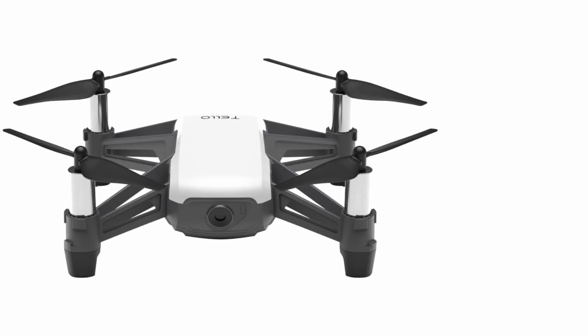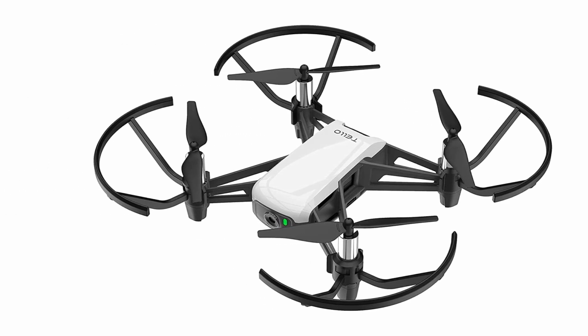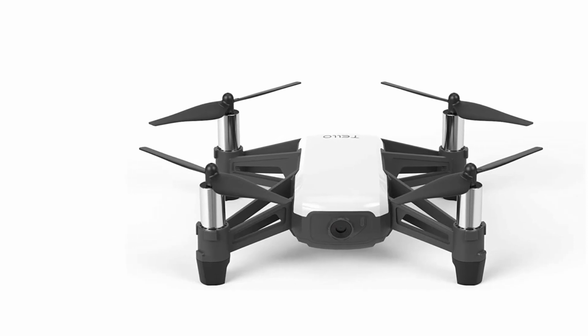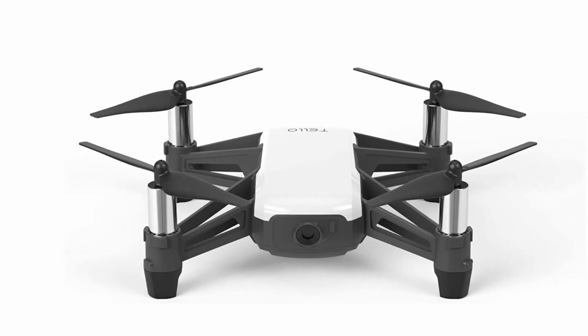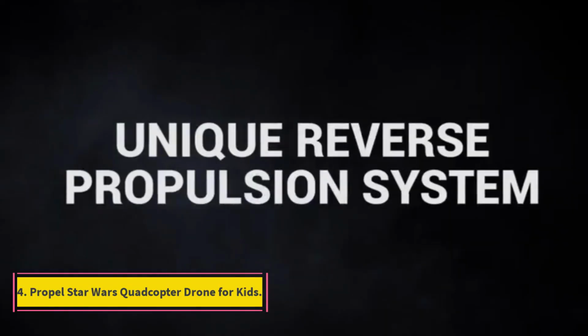Also, the plastic exterior here is not quite as durable as drones with metal exteriors. We recommend that you prioritize durable drones with high-grade components like the best drones for GoPro. Number 4. Propel Star Wars Quadcopter Drone for Kids.